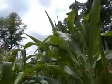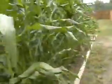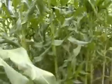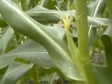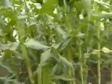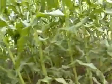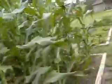Some of this corn's already about, I'd say 8 feet tall. And the silks are forming already. Just started the other day. I'm gonna have to put some mineral oil on the tips of those. Last couple times I grew corn, I had a bunch of corn earworms, in almost every single ear of corn. That's not fun.